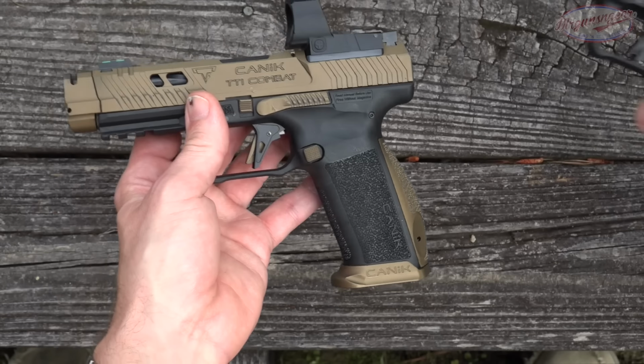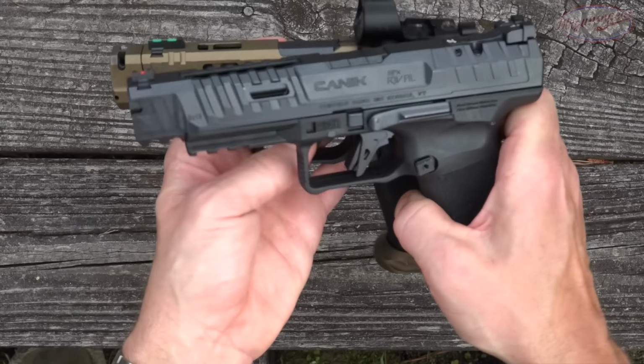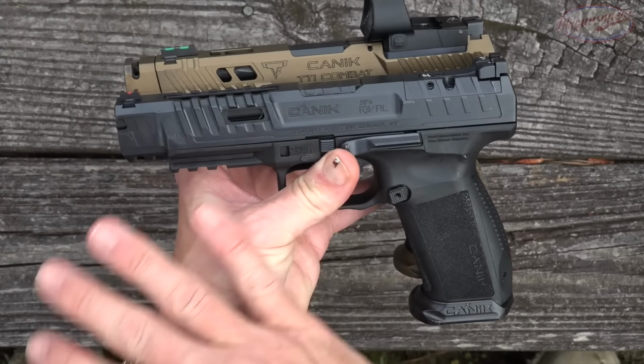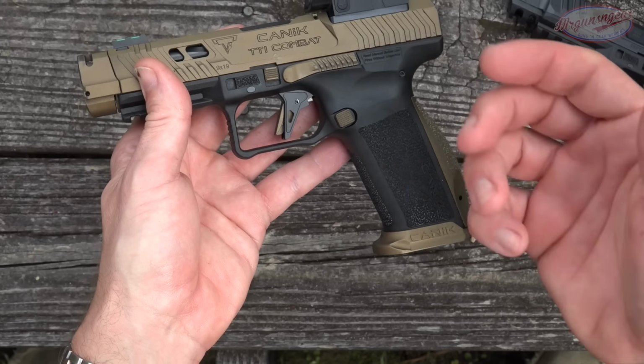And I should note there, if you kind of compare size, this one here has a 4.6-inch barrel, which we'll talk about a little bit more here in just a second. But this one, the SFX Rival, for example, has a 5-inch barrel. So the way the slides are designed and the weights of them actually are different. So that's an interesting point to note. So your reciprocating mass is going to be different.